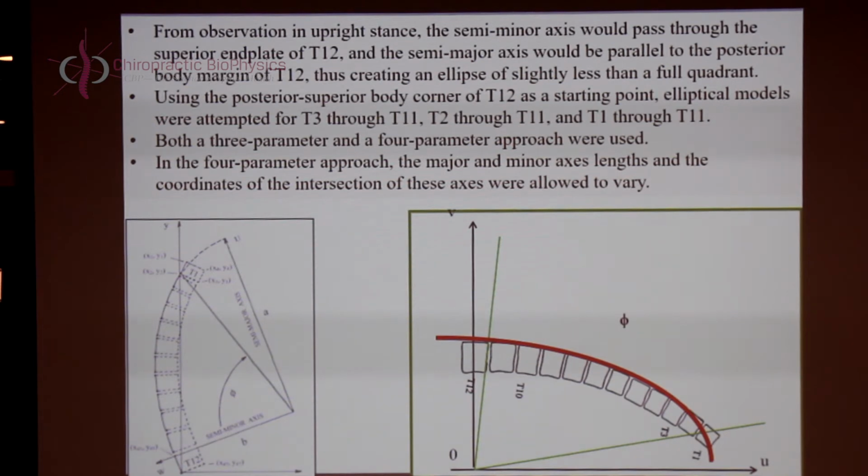Using the posterior vertebral body margin, posterior superior body corner of T12 as a starting point, elliptical models were then attempted for the following: T3 through T11, T2 to T11, and T1 to T11. And actually, this should say T3 to T10. That's a typo, sorry about that. So T3 to T10, T2 to T11, and T1 to T11. That gives us a full spine starting position there. Both a 3-parameter and a 4-parameter approach were used.